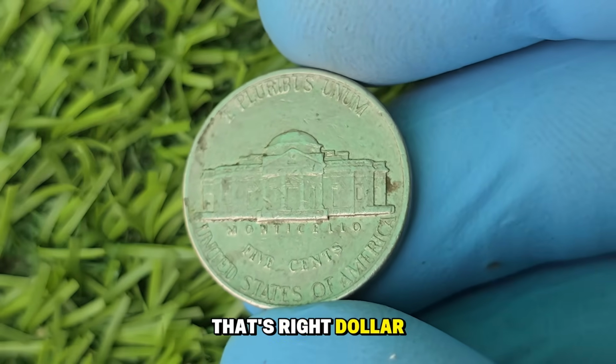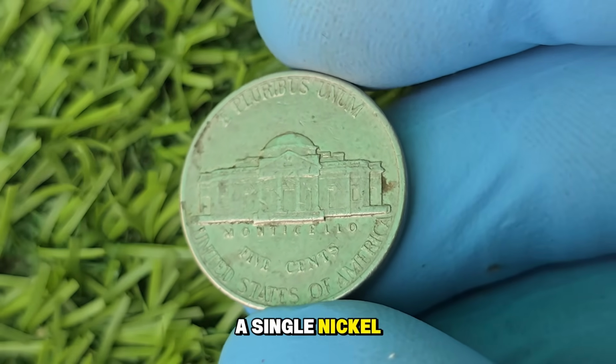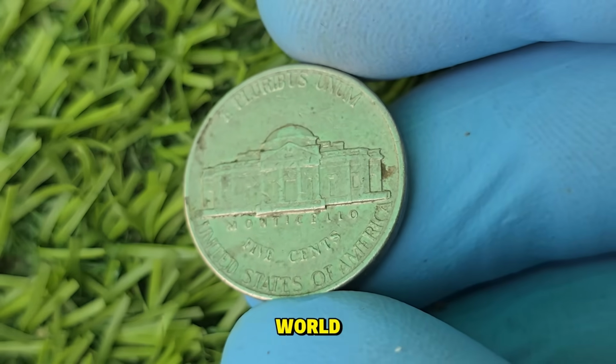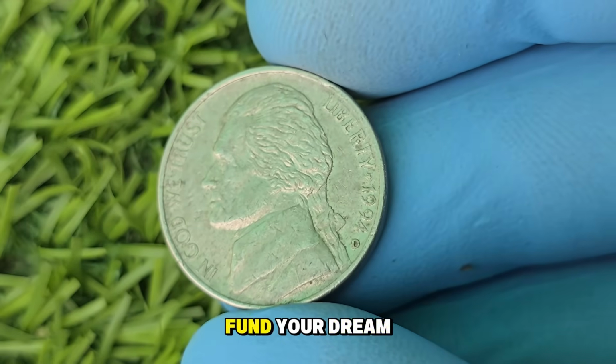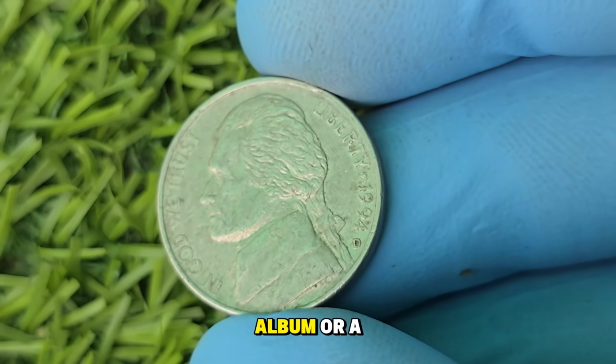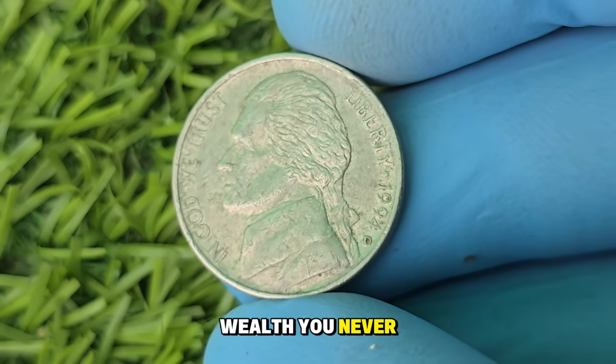That's right, $499,000 for a single nickel. Think you don't have one? Think again. Welcome to a world where your spare change might just fund your dream lifestyle, where a forgotten drawer, an old coin album, or a dusty box in the attic could unlock the wealth you never imagined.